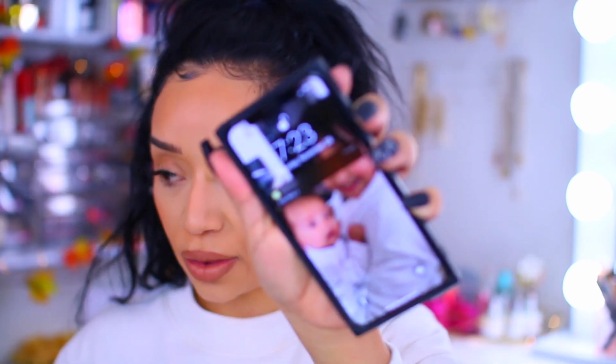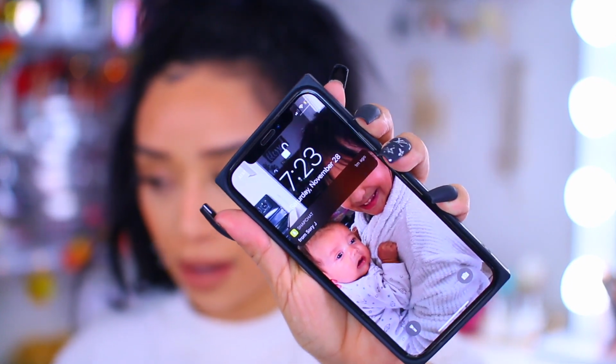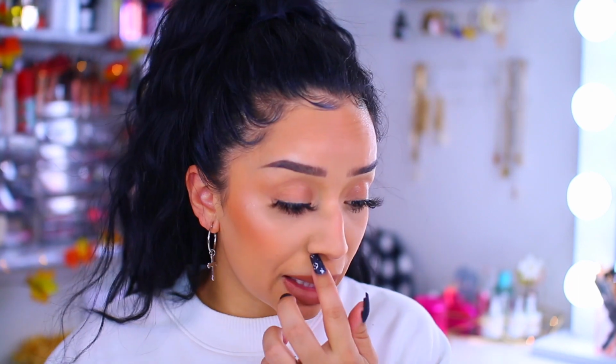I am back. I know my hair looks a little bit crazy, but the bun was hurting my head so bad. So it is currently 7:23 p.m. Look at how cute my little Lincoln and my little Lonnie look.